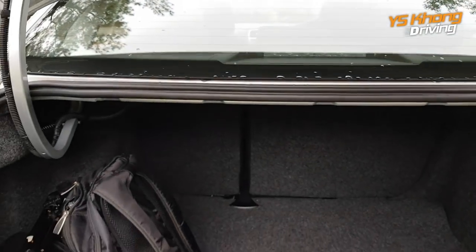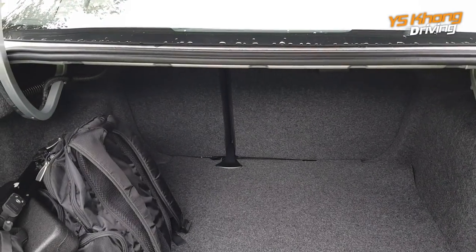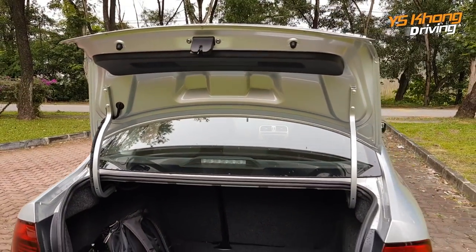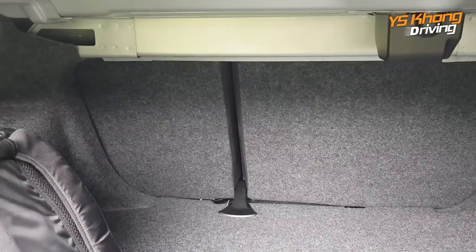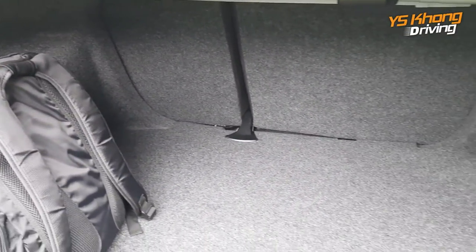This is the inside of the boot. Now I'm going to show you something. You open here, you open the boot, it opens up to here, and to make it stay, you push it up and it stays up like this. So it now opens into a very wide aperture and you can put your stuff in. So the boot is pretty big, 454 liters of boot space.